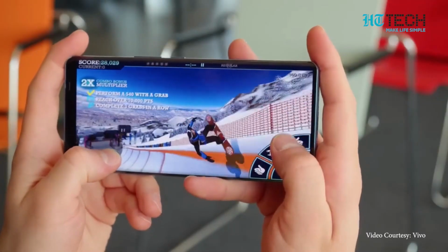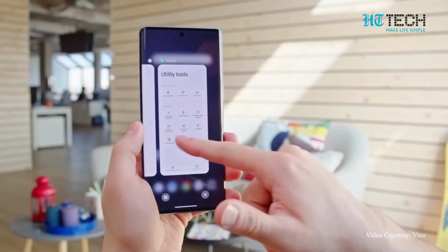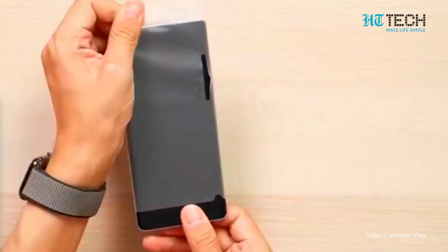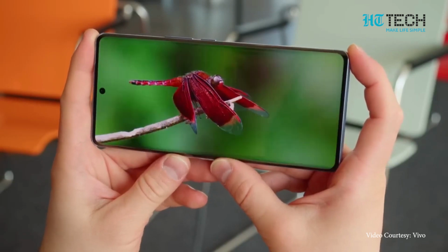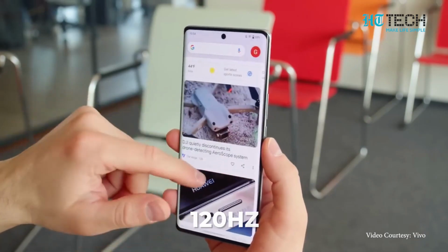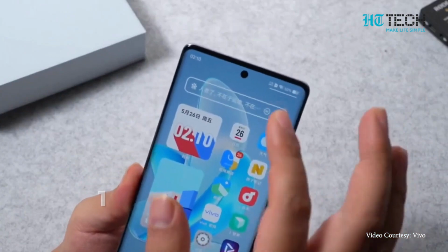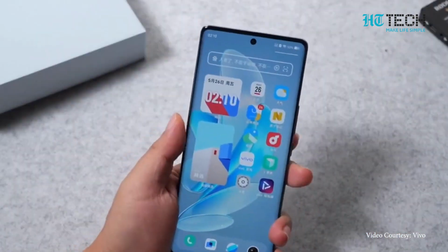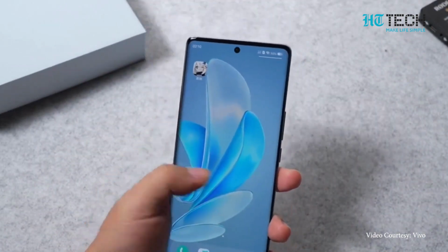Building up the excitement, Vivo has now revealed key specifications of the upcoming Vivo V29 Pro on its official website. The device is showcased with a magnificent 6.7-inch curved OLED display boasting a full HD Plus resolution of 2400 by 1080 pixels and a smooth 120Hz refresh rate. It will be available in a configuration of 12GB RAM and 256GB of inbuilt storage. However, it is yet to be confirmed if other storage variants will be offered upon launch.